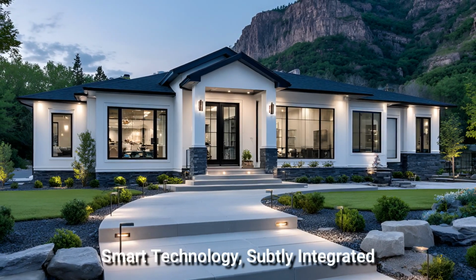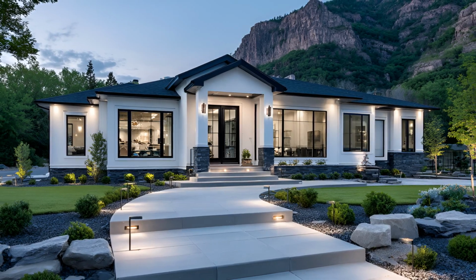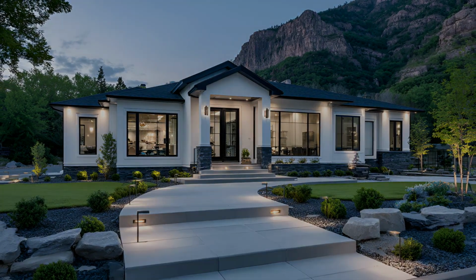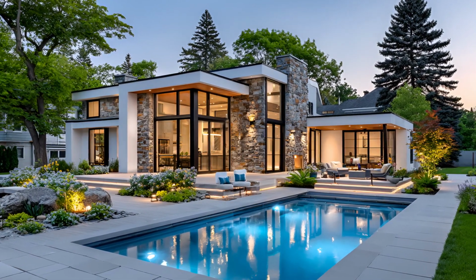Modern farmhouses quietly embrace technology. Automated lighting, hidden speakers, and energy-efficient systems enhance living without overpowering it. The goal is seamlessness, tech that serves, not shouts.